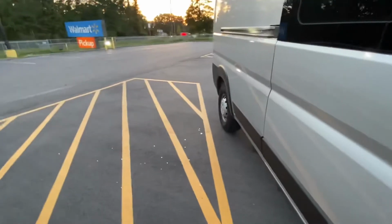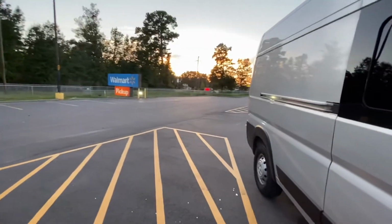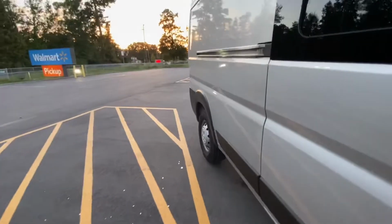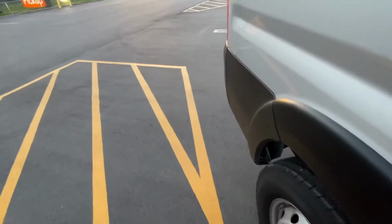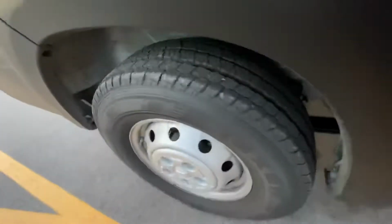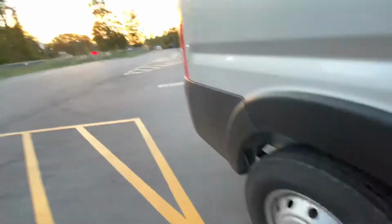All right, now I'm outside the van, and you hear summer noises in the trees and nature, but if I'm walking around the van here, you can hear the fan a little bit. In fact, I'll put it up under the van. That's up under the van. You hear it under the van.